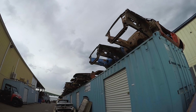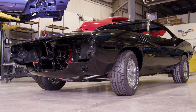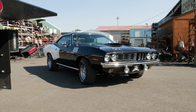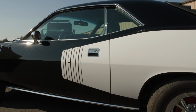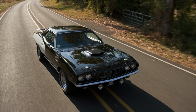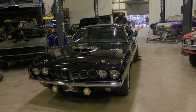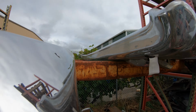Stay tuned. With metalwork, bodywork, paint, and final assembly in the rear view, the very first Graveyard Carz catalog Cuda is complete. That means it's time for Mark to take this gorgeous powerhouse Hemi Cuda on its maiden voyage. But will their very first, built from the ground up, 1971 Cuda survive its initial test run? Or will the owner's dream car fail to cross the finish line? Find out when Graveyard Carz returns.